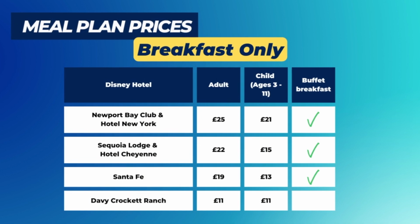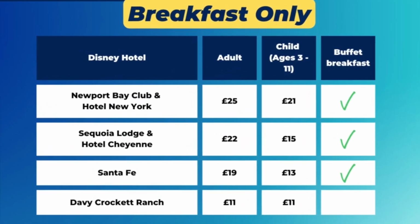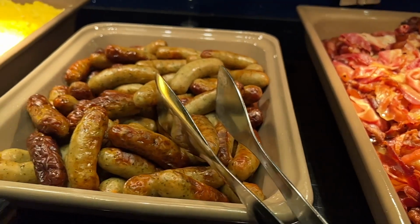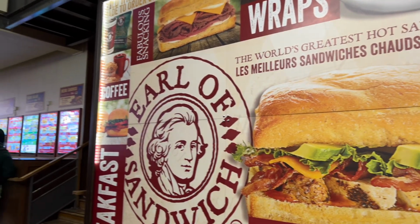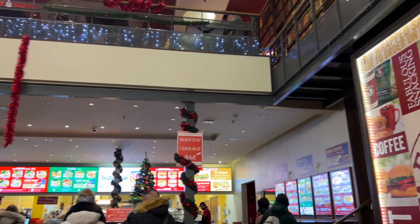For the Davy Crockett Ranch, that's actually £11 for an adult, and a child is the same. And it isn't a buffet breakfast, it's actually a breakfast basket that you get. So is the breakfast only meal plan worth it? In my personal opinion, these prices are quite expensive for a breakfast, so it wouldn't be worth it for me, as there are cheaper options available like McDonald's or the Earl of Sandwich in the Disney Village.